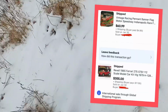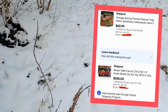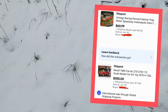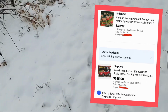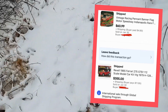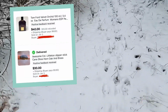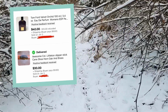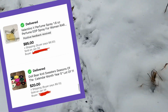Up next, our most expensive sale of the month was a vintage 1985 Ferrari car model that sold for $355. We also sold this amazing vintage pennant from Indianapolis Motor Speedway, and it sold for $60.99. Also, we had this Tom Ford perfume sale coming in at $40, and on the bottom we have this oak and brass shoehorn that sold for $30. So this Valentino V perfume spray sold for $85.